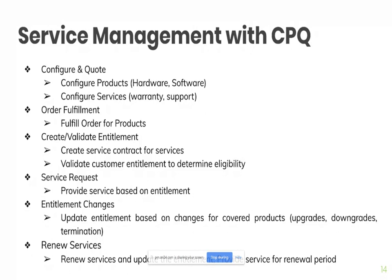But if you have that integrated, I think it'll add a lot of value. So that's one of the key things that we feel can help the clients.